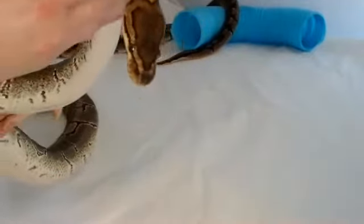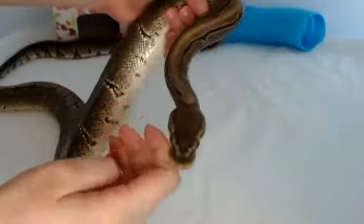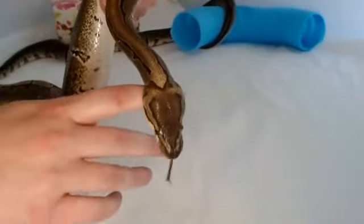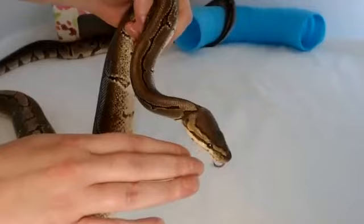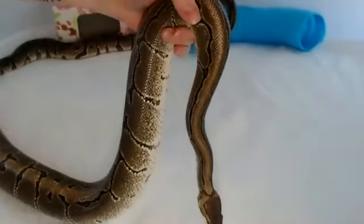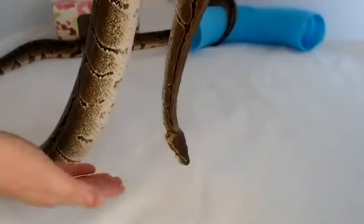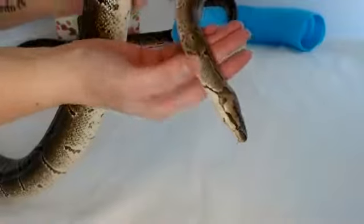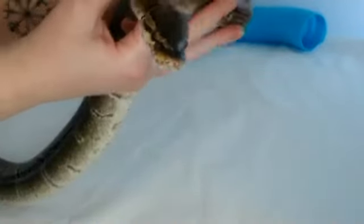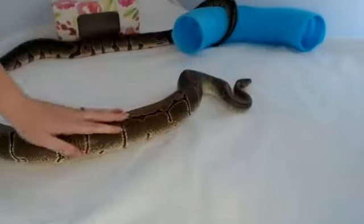They can tell the warmth of people by those little pits up there. And then his tongue actually smells everything around it. That way he can figure out, what are you? Are you food? Are you something that I like? Are you something that I don't like? What's going on? So that is how they figure stuff out more than eyesight. So come here. Oh, there you go, big boy.